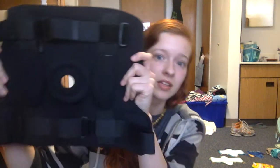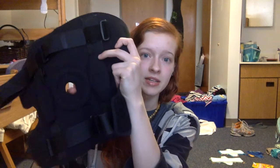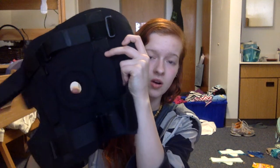Then I have these. These are my heavy-duty braces that I wear almost everywhere. They look pretty ridiculous. I'm not going to try them on or anything, though. This is what they look like on the front. They have the same idea here with the hole, and they have a very, very thick patella buttress. As you can see, it fits really nice.